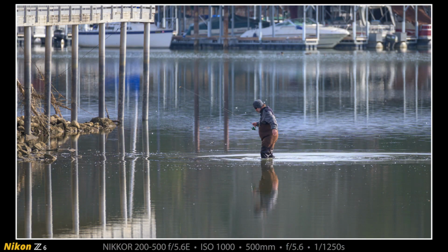We were there to see red-headed woodpeckers, which are known to be at Harrison Bay State Park this time of year, and this certainly isn't that, but I really like this photograph of this man fishing in waders in the water right in front of the fishing pier with all the beautiful reflections.